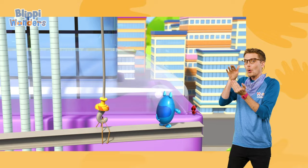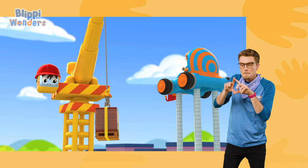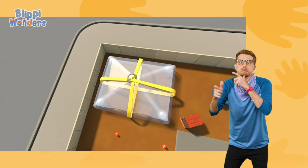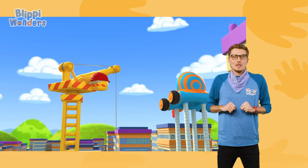I spin my mast, my tall body around, and then I extend my jib down. The jib is my long arm. Now I can use my hook to pick up these really heavy bricks. Whoa! I can't stop it swinging! Gotcha. Thanks, Blippi. I'm still learning, but I'll figure this out. Now you can help me with the roof. It's that big glass square down there. Glass is very fragile. You got this. I'm doing it. I'm really doing it.